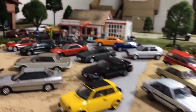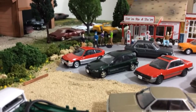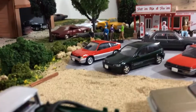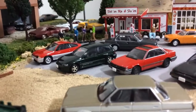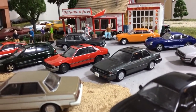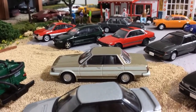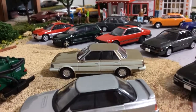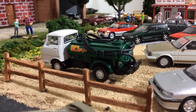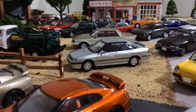Now, up here at the gas station, we have some Honda models with the Honda CRX. Got the Civic. Got the Prelude and the Prelude SI. This little white and gold model is a Toyota Cresta, known in the US as the Toyota Cressida. It's just a little pump truck. And then another favorite, a Subaru Legacy.